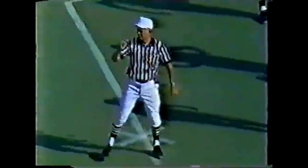Iowa inside the 25. Here is Smith, Sean Smith, the junior college transfer from El Camino, California. 10-yard line, first and 15, 5:58 to go in the first quarter. Hartley falls down. There's a penalty flag as well. Parallel to the line of scrimmage. Illegal procedure again.